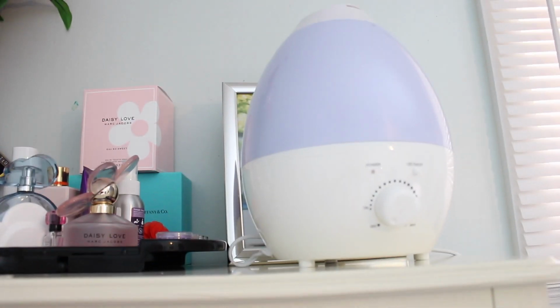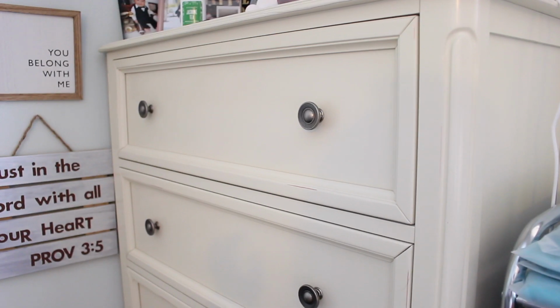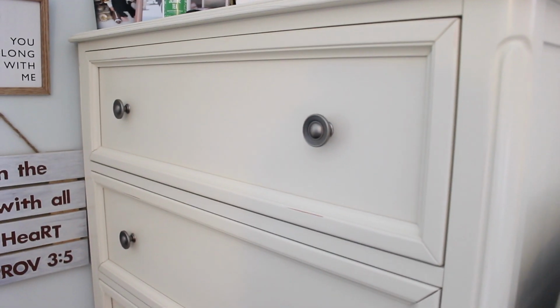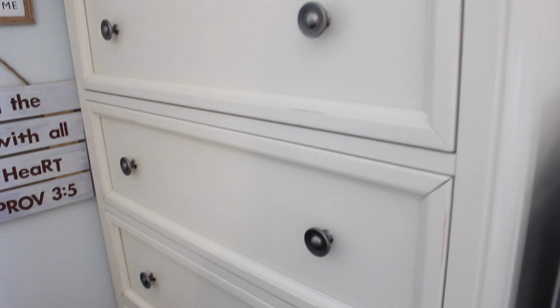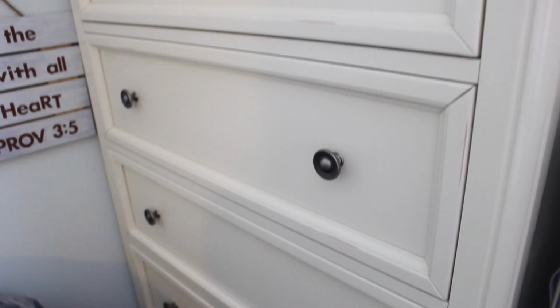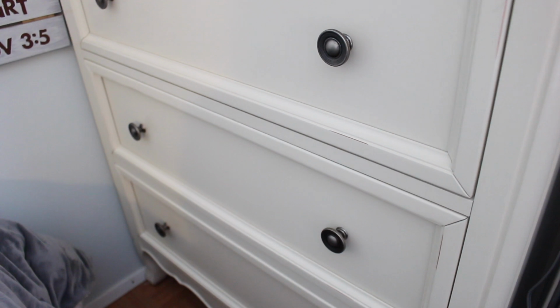Here I have my perfumes. This is my humidifier. I got it from Target. This is my dresser. I got it from Pure One Imports. On the first drawer, I have like gym clothes and stuff. On the second drawer, I have like pajama shirts and like long sleeve shirts. Here I have tights, leggings.